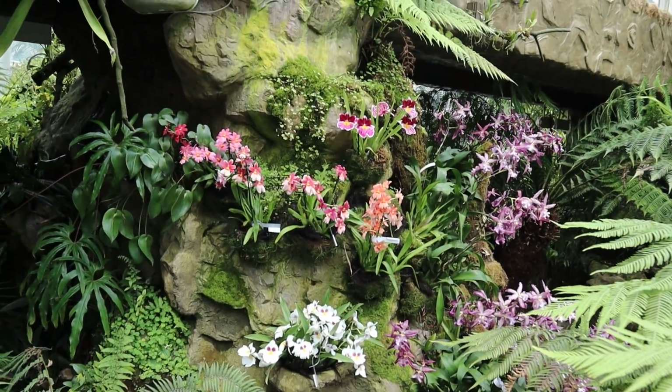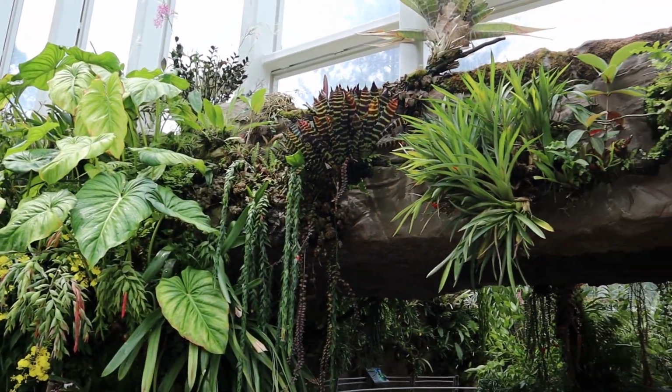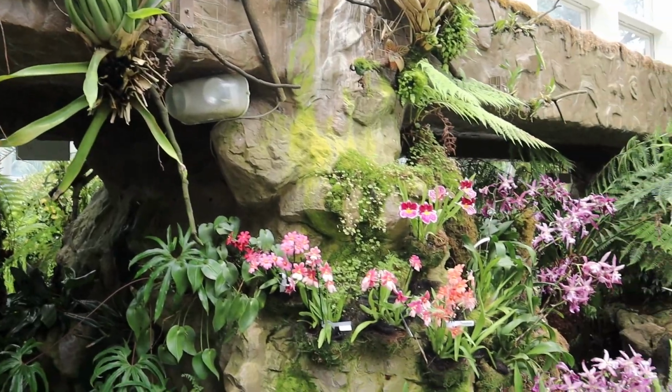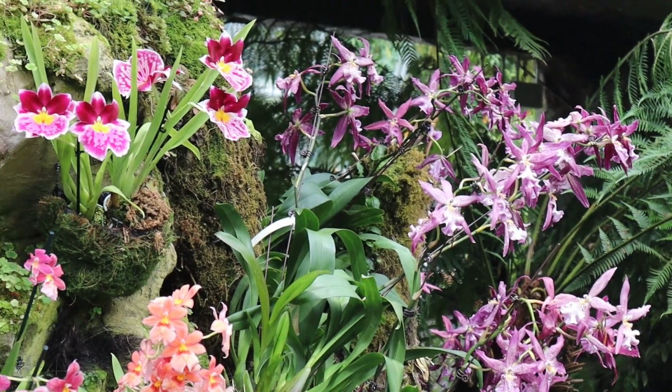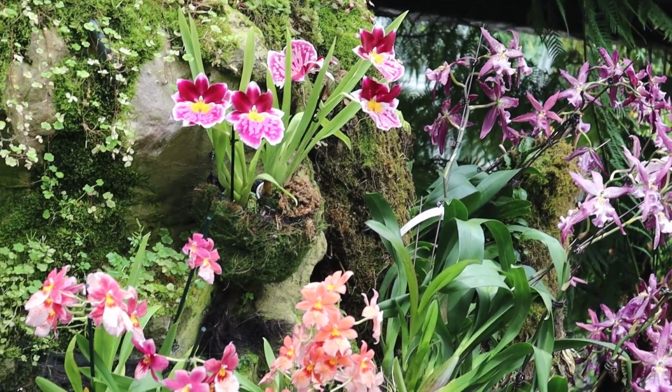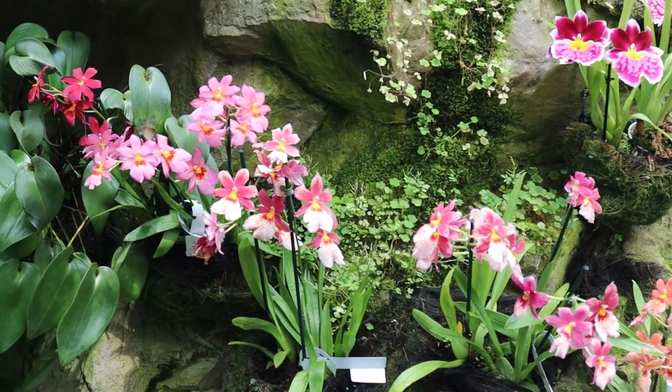So this right here is my favorite area in the entire cool house because it's a bunch of Miltoniopsis and they just look so natural, and they were all blooming, literally every single one of them. So you can see they are just so happy there, and there's moss growing everywhere.